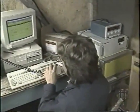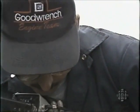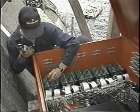0.5, 0.3, 0.2, 0.1. Good, stop there. Okay, 15, sorry. Go back to 16 there for a second. You want to come up here about minus 0.1 there.